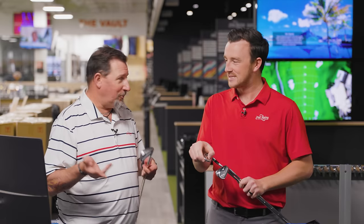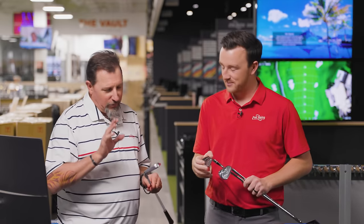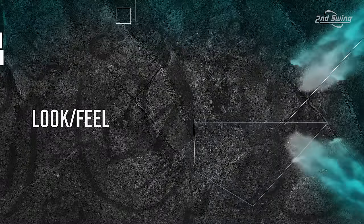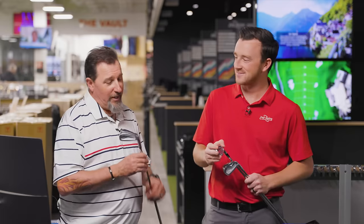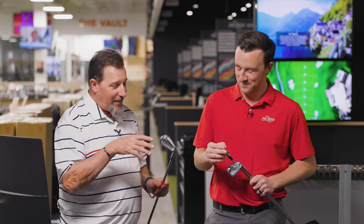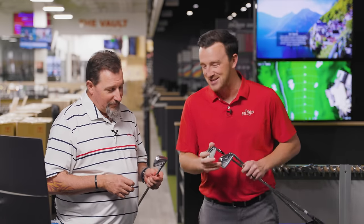I'm practically at a loss for words, and you know me, I'm not very often at a loss for words. Yeah. It just feels so, so good. It's soft and buttery, but yet responsive and still fairly forgiving for what it is. And it looks great. I mean, it's everything I want in an iron. Yeah, it clearly is.